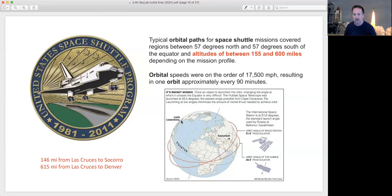Well, that's not exactly right, because if the Earth rotates around, you'll see, in fact, that the space shuttle could have taken off and come up on this orbit and stayed on that orbit. And so, yeah, these are the orbits that you see for the shuttle. They're tilted with respect to the equator.